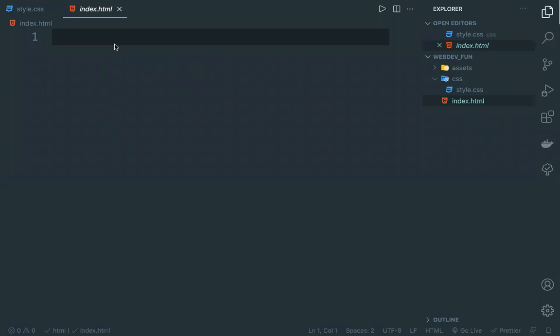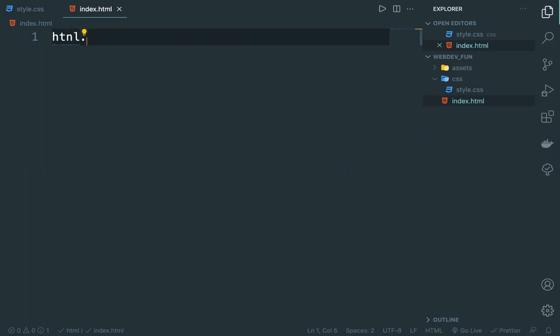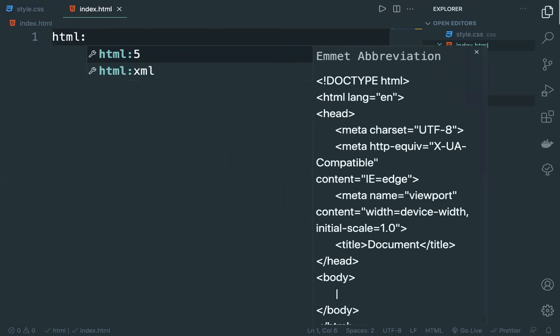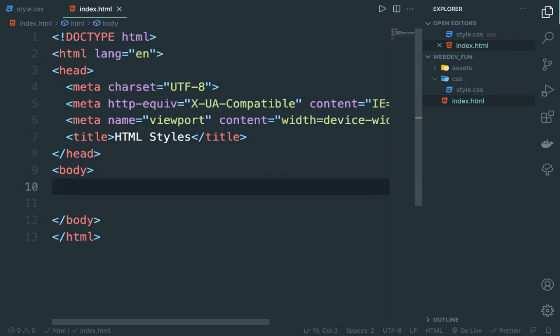Now we already know how to start writing HTML code, right? We can start our boilerplate with html colon 5, and press enter. What happened? Sometimes it happens. html colon 5, enter. And we are going to learn today HTML styles, right?